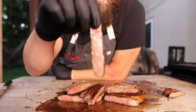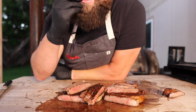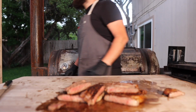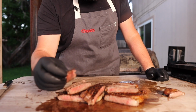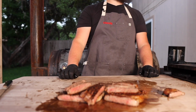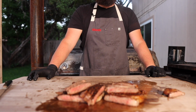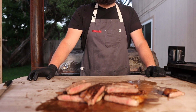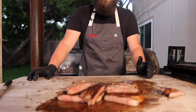I gotta start with the classic grilled steak just because that's more what I'm used to. Oh my God. Holy hell. That is unbelievably juicy. The minute it hits your mouth, it just starts melting. The amount of flavor in that one bite is just insane. You got that charcoal flavor, salt, pepper, a little bit of garlic in there. It's just like the best grilled steak you've ever had in your life, but it's just unbelievably juicy.